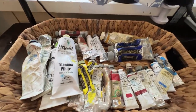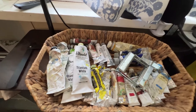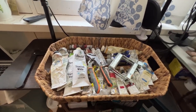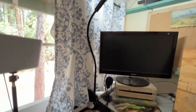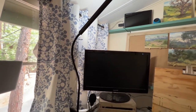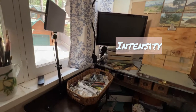To go along with this, I have my ringer and my pliers here that I use for stubborn paint tubes that need to be used up. So that comes in handy. And I have two favorite lights. Both of these lights change in temperature and in strength of light. So that works pretty well.